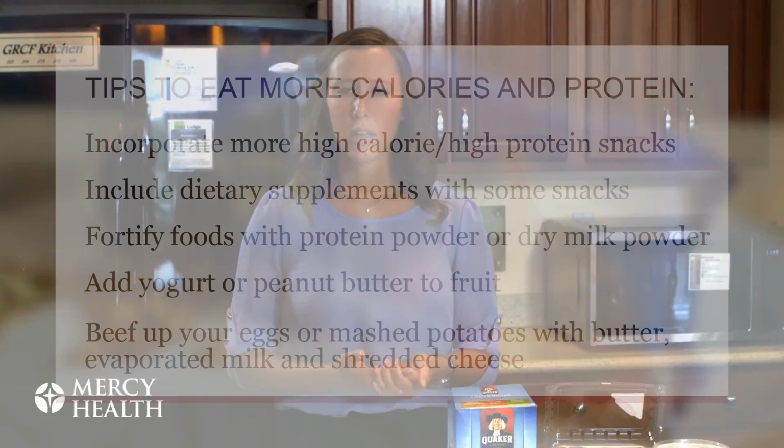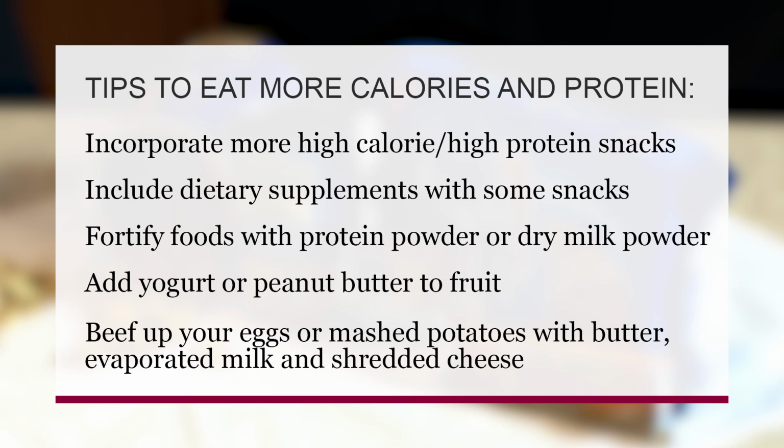So let's recap real quickly. To add more calories and protein in your diet, first thing you could do, incorporate more high-calorie, high-protein snacks. So that can be at least 2 to 3 snacks between meals. Some of those snacks might also include dietary supplements such as Ensure, Boost, or High-Calorie. And next, you can easily fortify your foods by making some simple swaps or simple changes, such as adding protein powder or dry milk powder to your milk of choice. Next, if you're having a snack such as fruit, make sure you're dipping it in yogurt or peanut butter. If you're making oatmeal for breakfast in the morning, make sure you're adding some peanut butter or even High-Calorie to that as well. And lastly, if you're doing any type of savory options such as scrambled eggs or mashed potatoes, be sure to beef that up with some butter, evaporated milk, and shredded cheese.